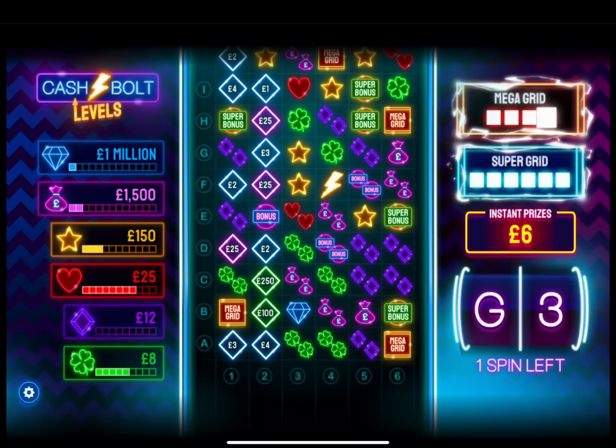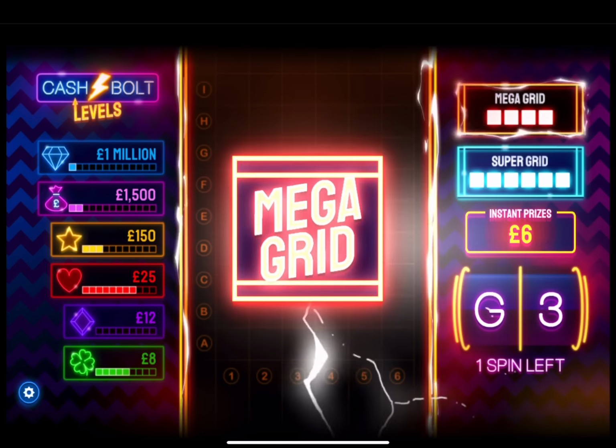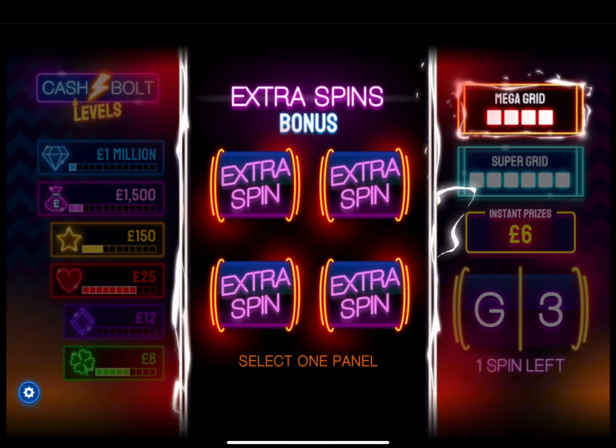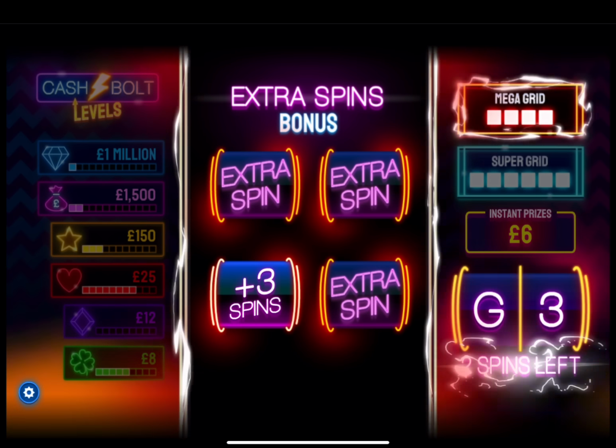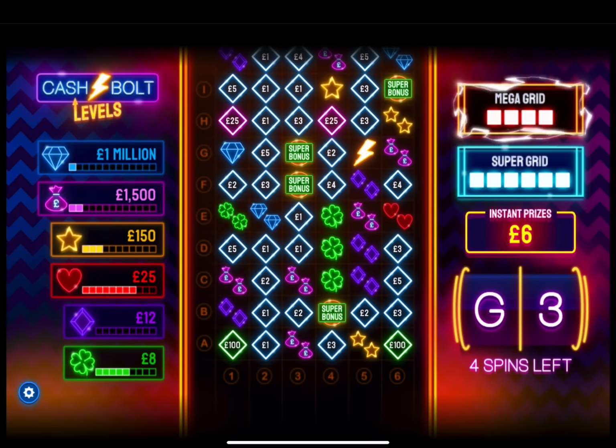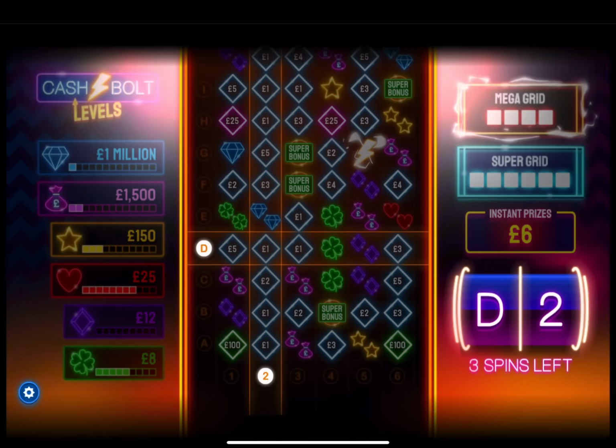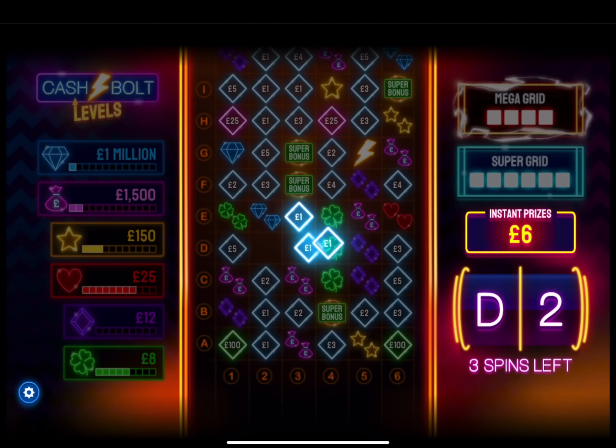And we get the Mega Grid now. Oh, what does the Mega Grid do? Oh, look at all them toys and eggs. Oh, three extra spins as well. Fantastic. Can we add to that £6? Yes, we can.